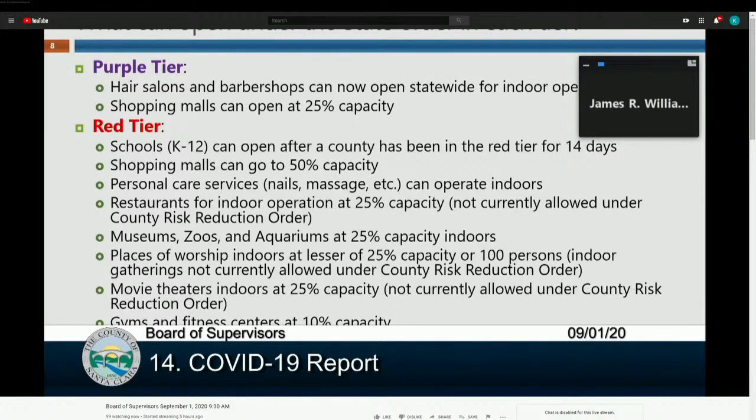Those were, of course, activities that were already allowed under the county's local risk reduction order that went into effect at the beginning of July. Now that the state allows those activities as well, they're allowed by the state and locally, and they can continue. There are many other things that can open under the state order if you end up in the red tier, the far and away most significant of which is that K-12 schools can open 14 days after you have been in the red tier.